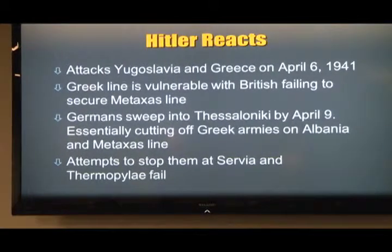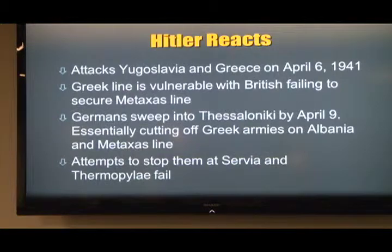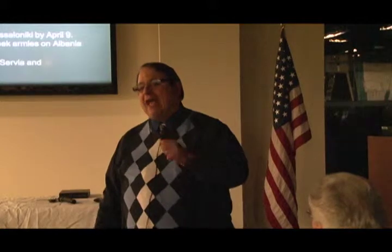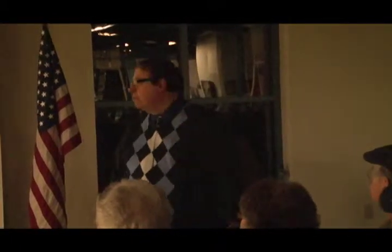They'll make two attempts, one at Servia, and the next one they'll go to the historical battlefield of Thermopylae. And unlike Leonidas, they didn't die fighting to the last man. They withdrew. Remember, Britain is in this to slow down the Germans. They're not actively engaging. They're not going to try to stop them. They don't have enough units. So they pull back through the Peloponnesus, and then they leave late April, and they get taken out to Crete, where they're going to make another attempt at holding the island of Crete.